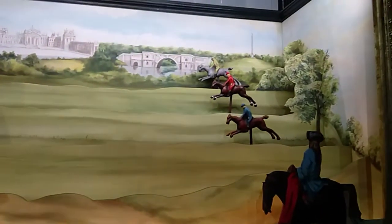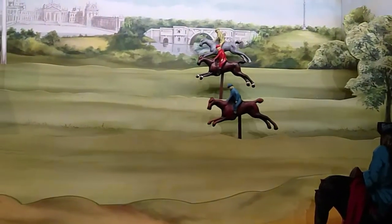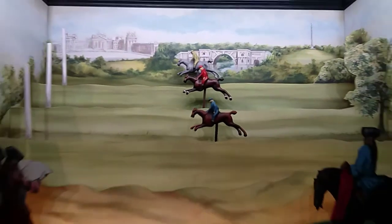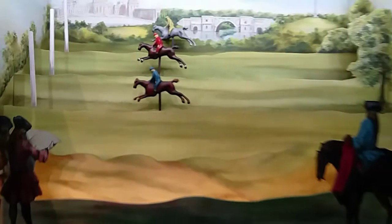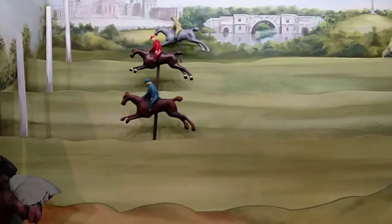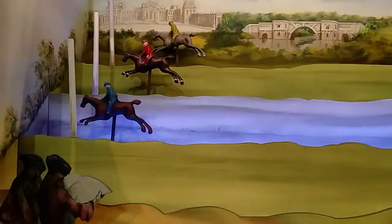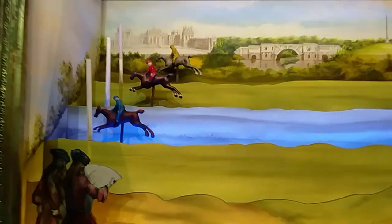Go on, Sonny! I don't know if you only meant to press it once. Go on! It's going! Go on, Misty boy! You can do it! No, green's going to win! Blue's taking it, I mean. Blue took it. That's quite fun.